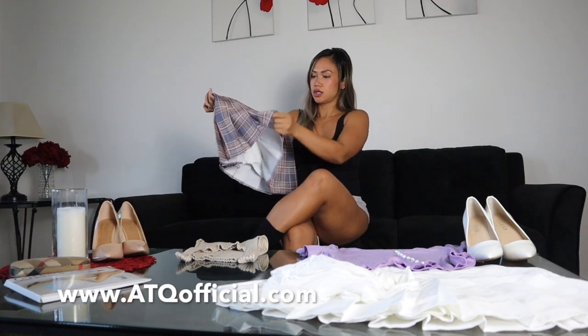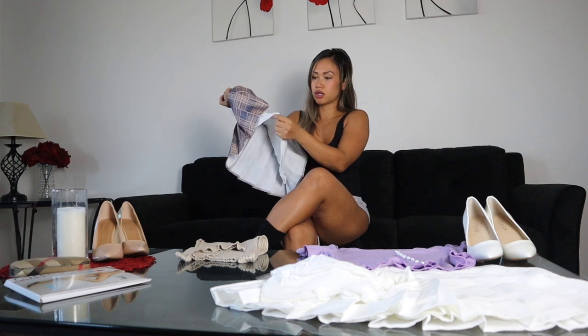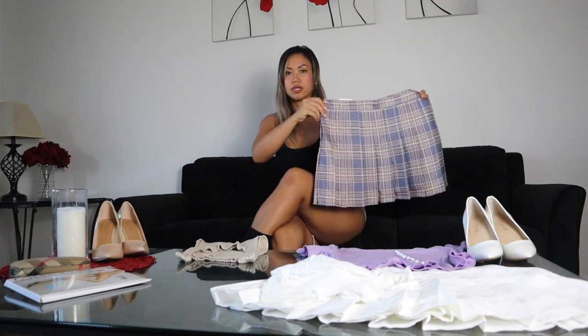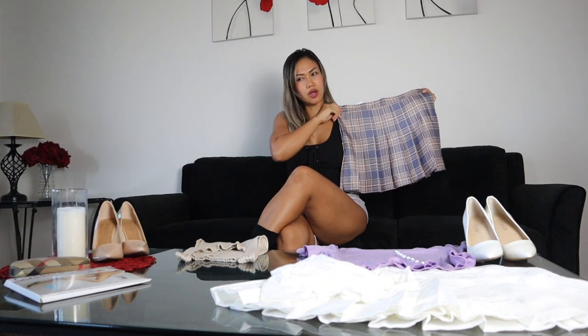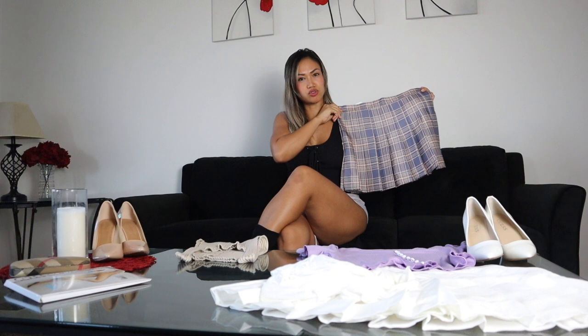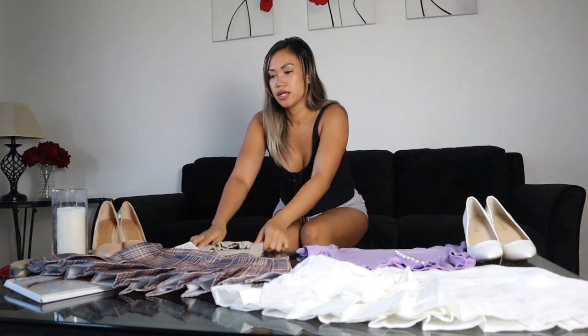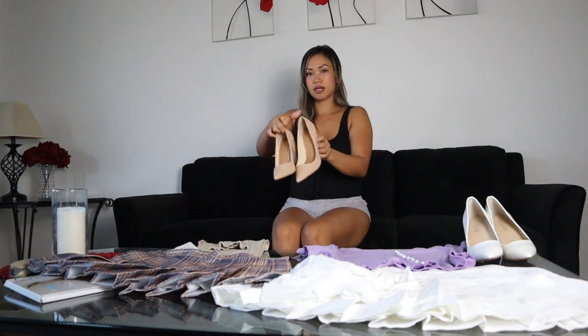And I'm not sure if I like the fact that there are shorts under here. So we'll see. I might cut that off or leave it. I feel like these skirts might be a little too long and I need to get it trimmed to be shorter. We'll see how it looks with the outfits all together. So that's the skirt. And I'm wearing these nude heels that I have. This is what it looks like.